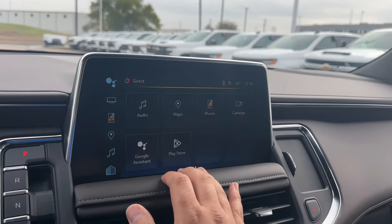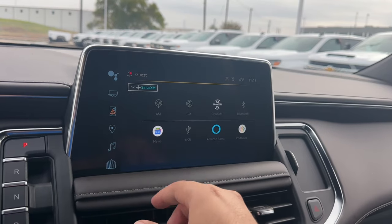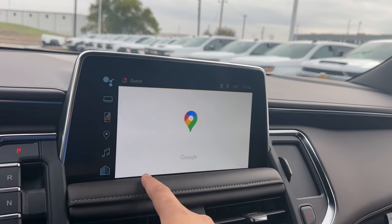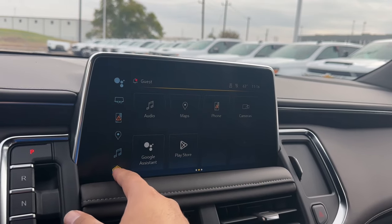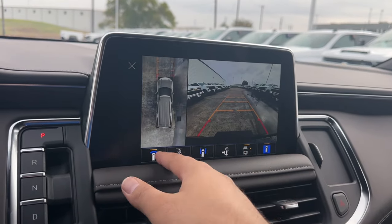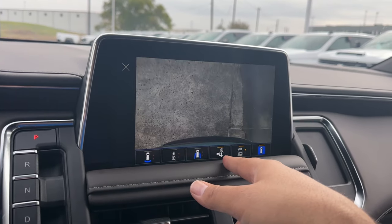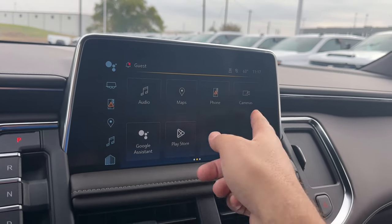And on the screen, you have your audio. You have AM, FM, Sirius XM, Bluetooth, Google News, USB, Amazon Alexa, and podcast. You have your Google Maps, your phone controls. You have your camera system. You have a bird's eye view camera along with a front and rear camera. You have a zoomed in front camera. You have the wheel camera, and you have the tow camera, as well as the camera settings. You also have Google Assistant, Play Store, Apple CarPlay, and Android Auto.